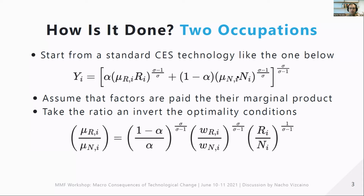How do you back out these mus? Well, you assume that factors are paid their marginal product. There are no wedges in this economy, no distortions. You take the first order conditions, you take the ratio of the first order conditions or the optimality conditions, and you invert them to back out the relative technologies. Then, of course, to back out the levels, you use the fact that you also need to match the level of output per hour worked. This is the second step.